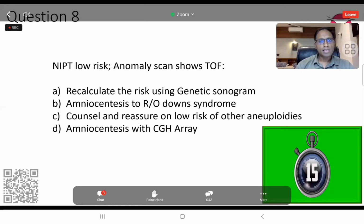Question number 8. NIPT low risk and the anomaly scan shows tetralogy of Fallot. Recalculate the risk using genetic sonogram, amniocentesis to rule out Down syndrome, counsel and reassure on the low risk of other aneuploidies, amniocentesis with CGH array. You can launch the question.